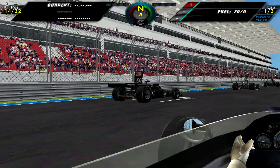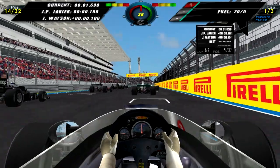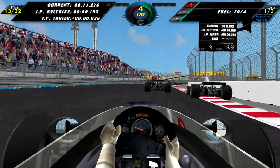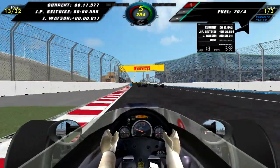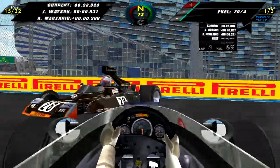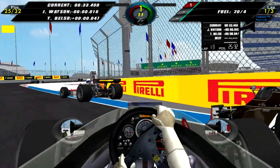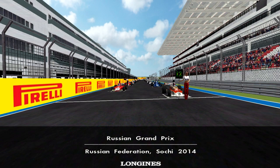So let's do this. And away we go. Whoa, a bit of wheel spin. Okay, whoa, the car doesn't really want to stay pointing in one direction. It's very slippery. Oh no, sorry Watson, that didn't go. Okay, you know what? Let's just restart this one. And hopefully things will go a little bit better this time.